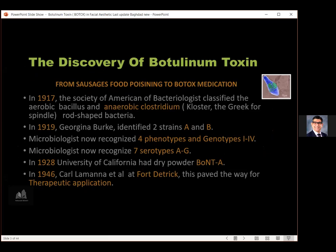In 1970, an American Society of Bacteriologists figured out a new microorganism and named it according to its shape, because the shape was spindle-like. They used the Clostridium name, which is a Latin word describing the shape, and they figured out that botulism is caused by some type of Clostridium, which is anaerobic Clostridium botulinum. And then the scenario started for this type of medication.